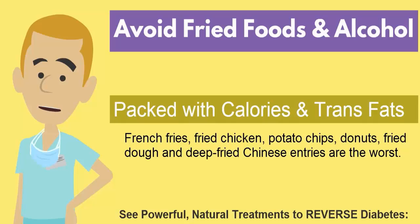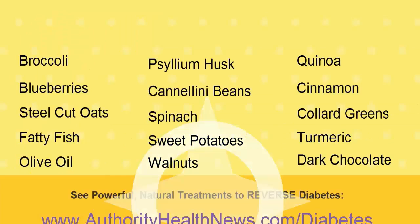And finally, the last thing that is good to steer clear from is alcohol, because it can wreak havoc on your blood sugar levels. So in general, it's best to avoid alcohol as much as possible.